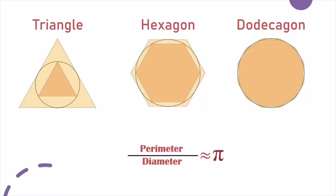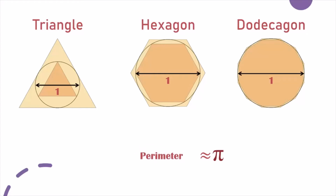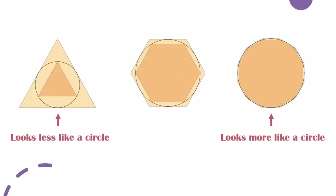If the circle has a diameter of 1, then like in the previous video, the circumference is itself pi. Then, the perimeters of the shapes inside and outside the circle also measure pi, approximately. As shown, the more sides these shapes have, the more accurate the perimeters are in regards to the circumference, and therefore a more accurate value of pi is the result.